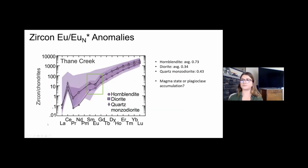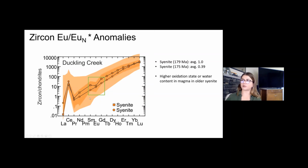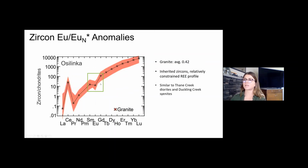incorporated into zircon. So looking at Thane Creek Suite here, we're looking at the hornblendite shown by the circles versus some diorites. As you can see, the hornblendite has a flatter Europium anomaly. This may solely just be due to plagioclase accumulation in the diorites versus less plagioclase in the hornblendite. Whereas in Ducklin Creek Suite, we're comparing two syenites with similar mineralogies. The older syenite, dated at 179 million years old, shown by the circles, has no Europium anomaly, whereas the square syenite is younger and has a more negative Europium anomaly, indicating a changing oxidation state or water content possibly through time. Osilinka Suite are inherited zircons. So these are just reflecting the source of their zircons, not the actual magma itself.